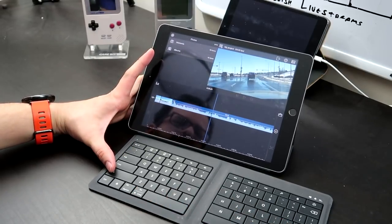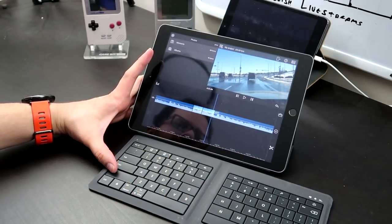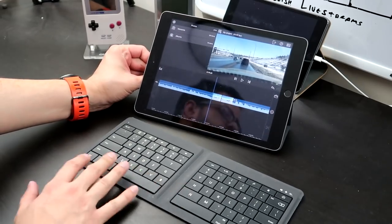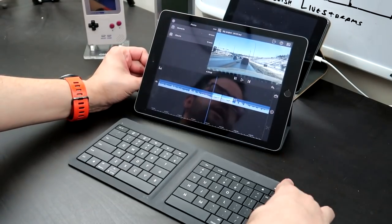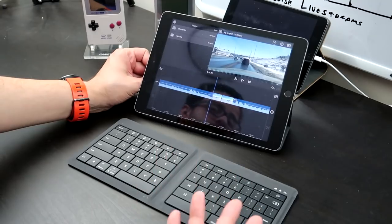So Command B here, let's go back here. I think C selects a section of the video, then Command X to delete it. And then you just go scrubbing the footage like this. It is surprisingly a really good way to edit videos on the go with this keyboard. This is the Microsoft foldable keyboard, by the way. This keyboard with this application, it's a great way to be able to continue my work when I'm on the road.